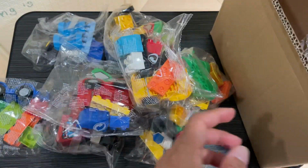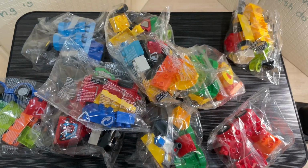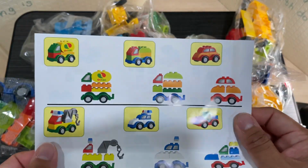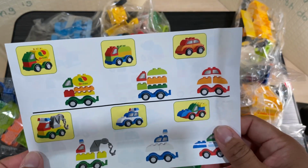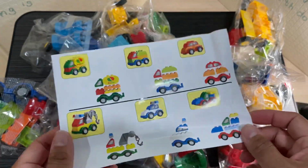So as you can see here, there are a total of 12 vehicles of different shapes and sizes, and the police cars and everything. So I will open one and show you. These are the total models, and it's easy to assemble for kids as well, and it's fun to play.